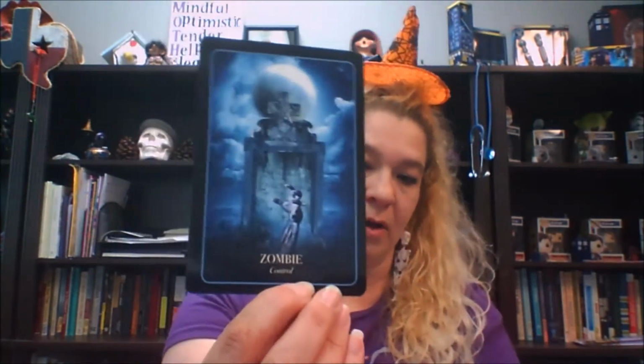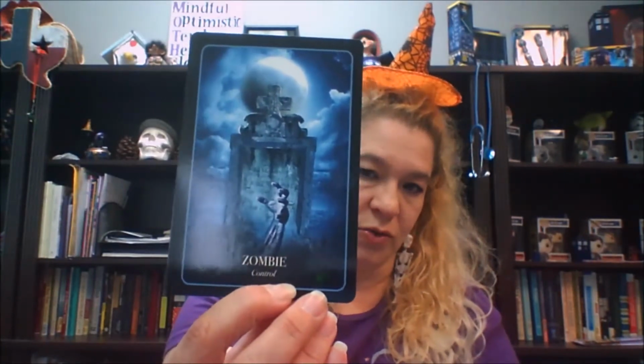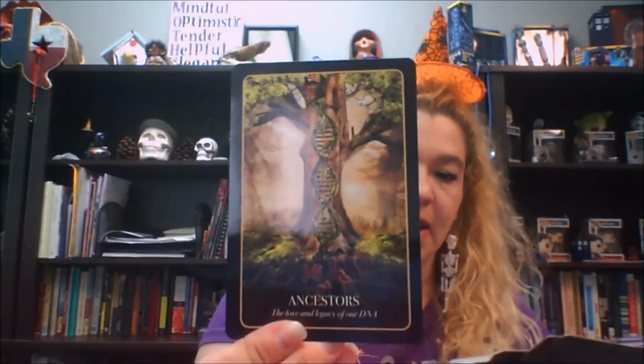This one says zombie, and underneath it says control. These are really neat. This one is kind of cool, and this is funny because this was actually the first card that showed up. I pulled this one from the bottom, but this was the first one that showed up, and lately I've been trying to do a lot of work with my ancestors, and I love how they have the double helix going up with the tree of life. I think that's pretty cool. Hadn't thought about that. This is the love and legacy of our DNA. So kind of feeling the person that created this is a little bit of a science person too.